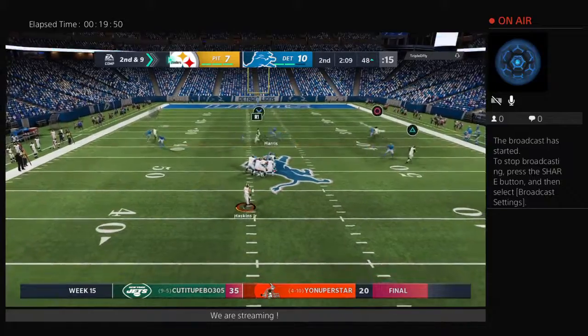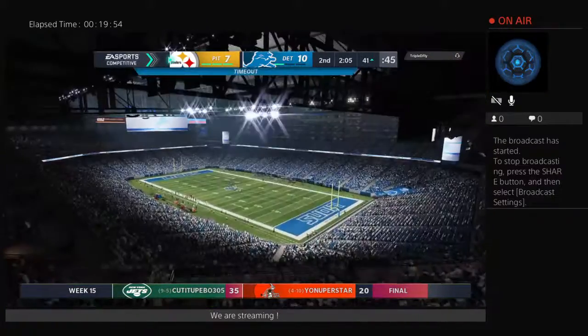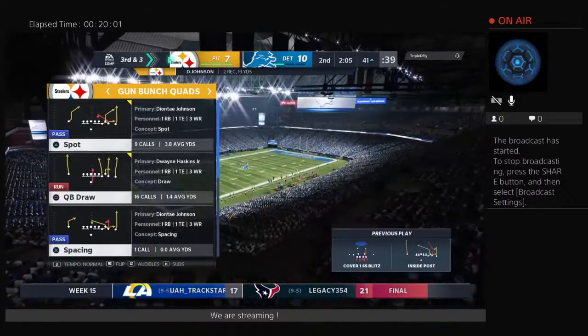On 2nd and 9, Haskins. Johnson with a completion over the middle. The Lions now going to use the second of their timeouts. So as they take it over, we step aside.